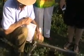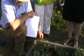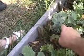So did you find any harlequin bugs? There was one, he was flying. Oh, okay. He flew away. Because I've got some on my horseradish over there. So there's one right here. It used to be the only place I could ever find them.